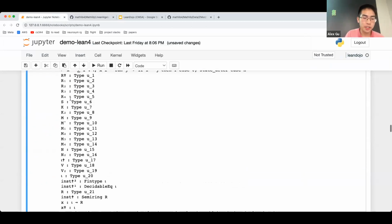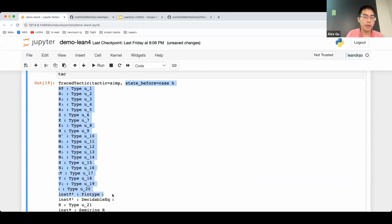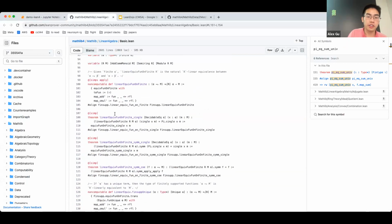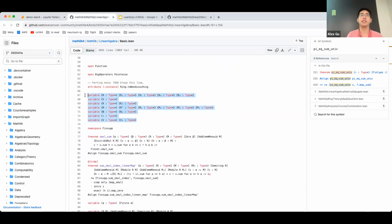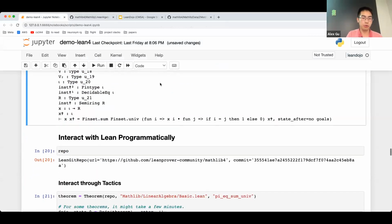So this might look a little bit intimidating, but what we're trying to show is, let's look at this first trace tactic, right? The simp. So simp has a proof state before and a proof state after. The reason that the state before might look pretty complicated is that it's not just looking at the variables that are defined here, but in this file earlier, there's also some other variables that are defined as global variables. And you see that our tool is actually capturing all of these global variables when we're getting the proof state, right? So you see R, S, K, M, and N, and these all show up like R, S, K, M, N, etc.